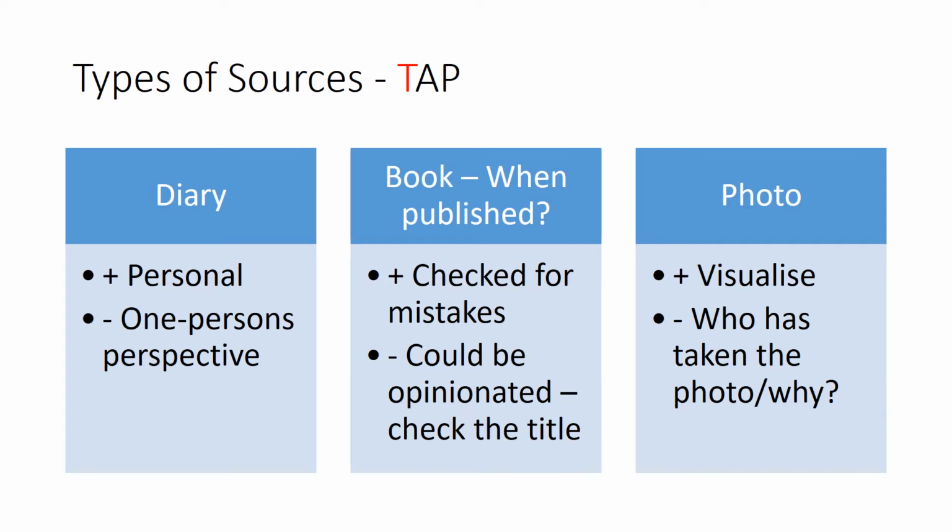Photos, there's bound to be a photo in the exam. Photos are very useful because it visualizes and it enables you to describe what you can see. However, you have to be careful with photos, a bit like any profile picture on Instagram or Facebook or Snapchat. So, you know, who has taken a picture? Why have they taken it? What angle have they taken a picture from? So, photos are very useful, but you have to be careful with them.